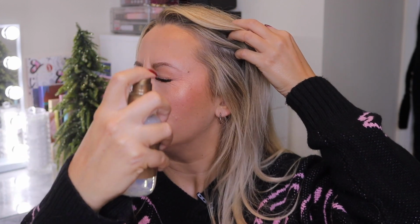So the Multitasker primer, mist and setting spray. So all in one. So I might have a little spritz now. Let's test the mist. Look a bit oily, to be fair. I've used the Makeup by Mario setting powder again, and I just don't know if I like it. Everyone raves about it, but it just doesn't hold my oils together. Oh, that comes out like water.